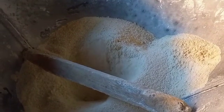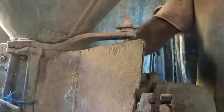After crushing the dry maize into medium pieces, I bring it here into the second machine to be crushed into a semi-smooth texture. This is done twice, so it doesn't get so smooth, neither is it as big as the initial one you saw. At the end of the day, this is the outcome, not really smooth, and that is how we enjoy it.